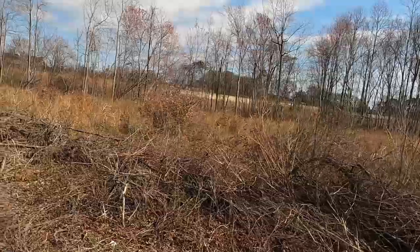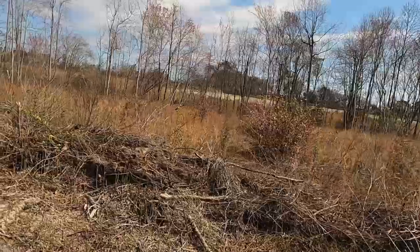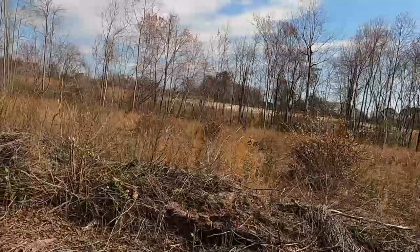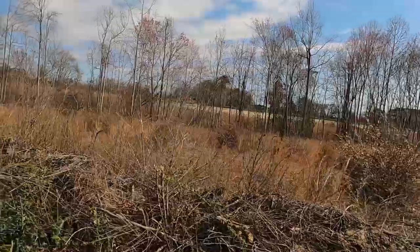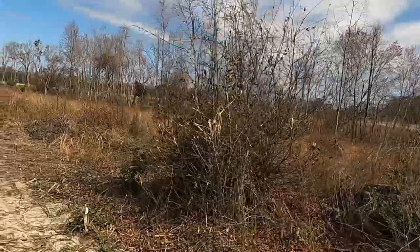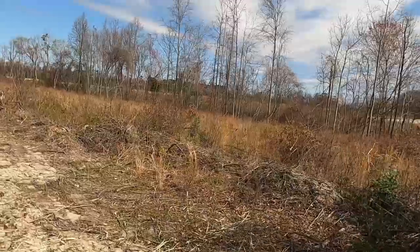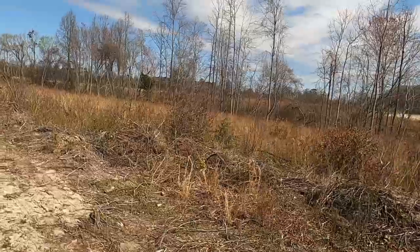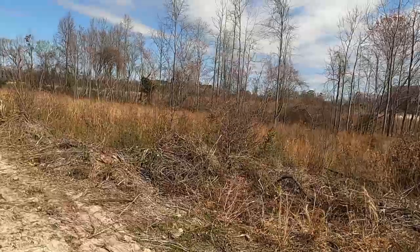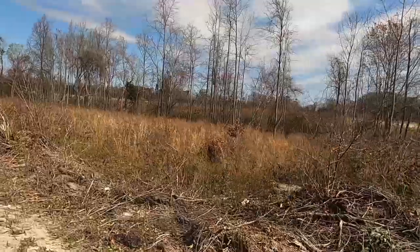This is not the smallest field, but this is a small one. If you can see over there on the other side, that's a pretty good sized field over there. But this one in the very back here, on the other side of those trees, around that field, that's going to take a long time. There's probably, I don't know, 20 acres to be cleared over there. Quite a bit.